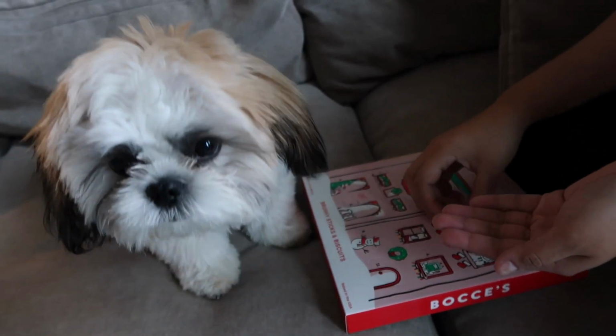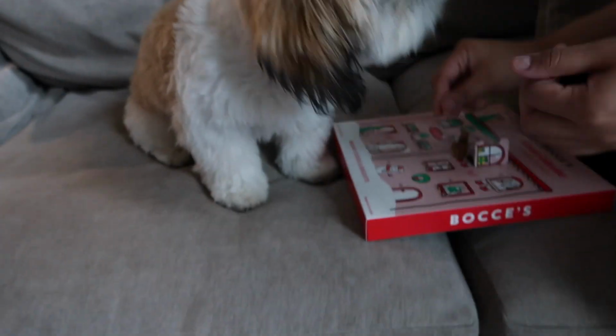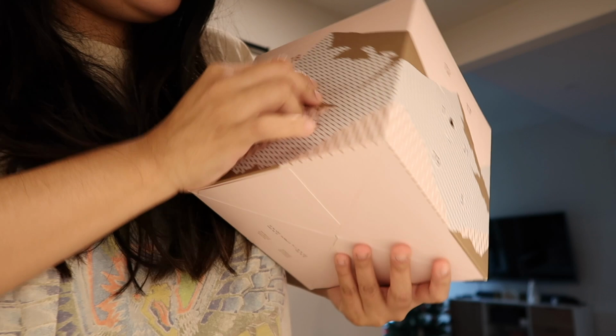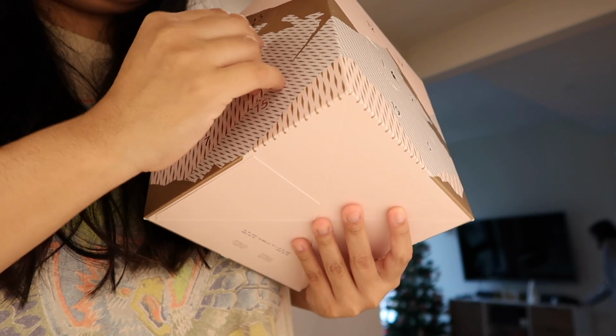This is horrible. I know. Anyway. Just ignore my sister in the background. She's just choking. We are in day three. So, ow! Okay. There she is. Dang, I like really busted this open for whatever reason.